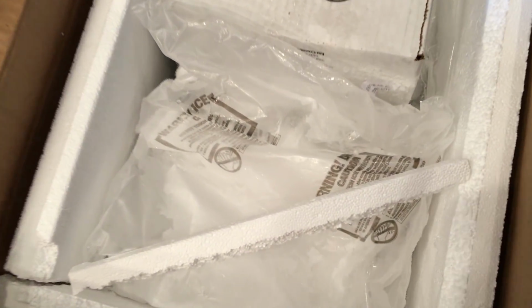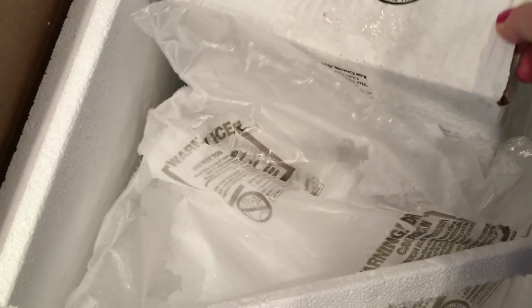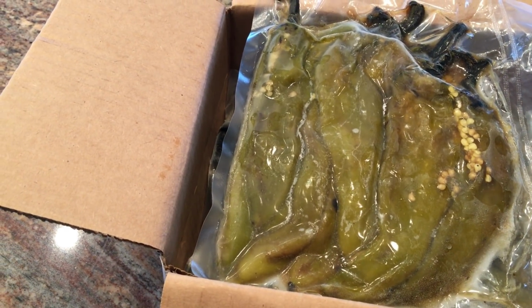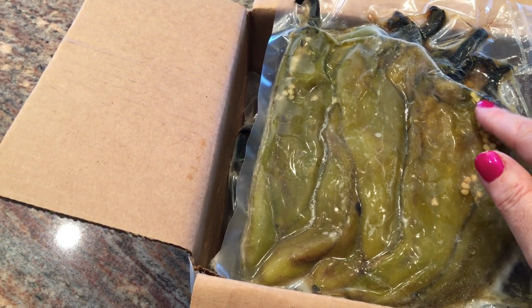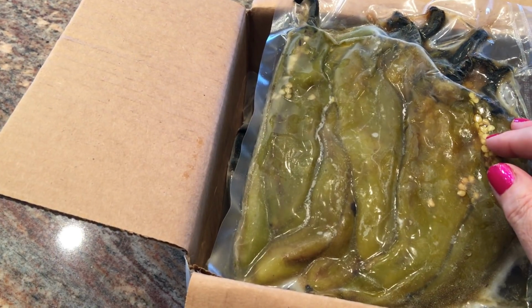I ordered some Hatch green chilies. They just arrived. They're very well packaged. And looks like they're in 5-pound boxes. Let me get a knife and get this open. The chilies come in 5-pound boxes. You can order them whole like I did. These have been fire roasted and the skin taken off, so that's like a big time saver for me.